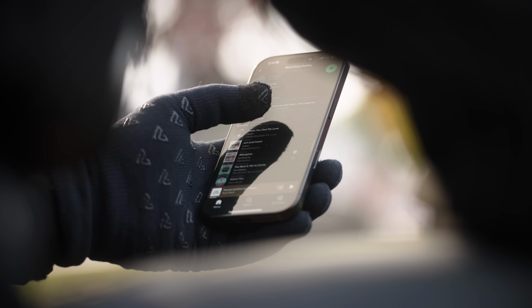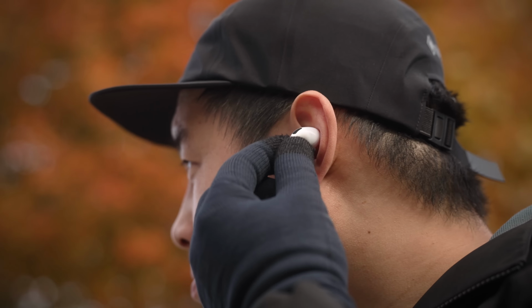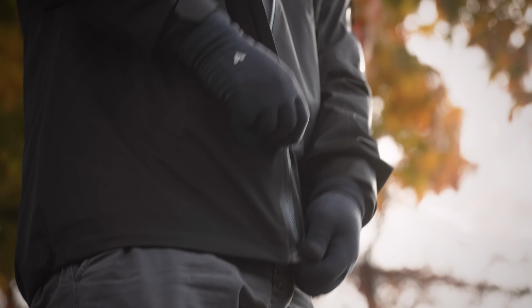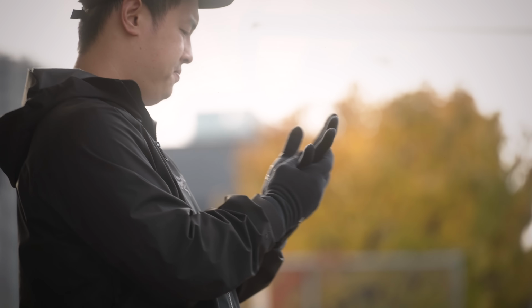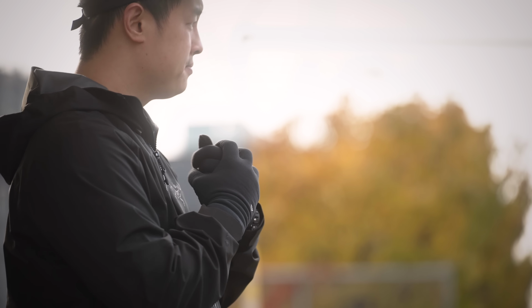Add in those rubber palm grips and you basically forget you're even wearing them, as you're still able to scroll your phone, carry and grip objects without them slipping, and even handle smaller items thanks to the thinner design, giving your fingers plenty of flexibility, which really just means you no longer have to give up these simple pleasures anymore just because it's a little wet outside.